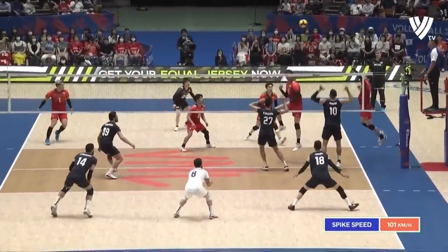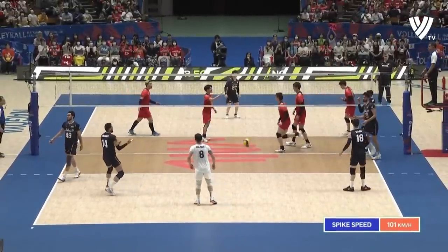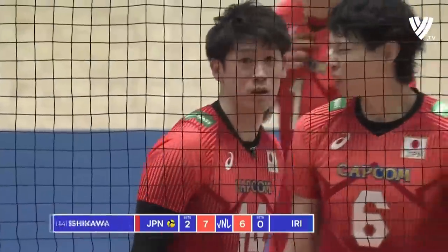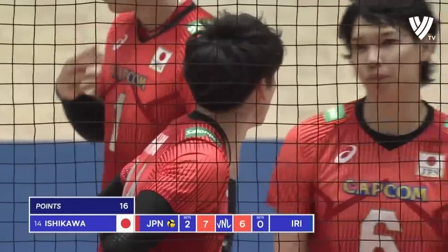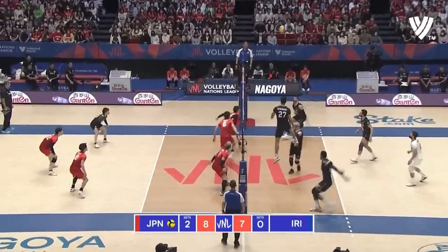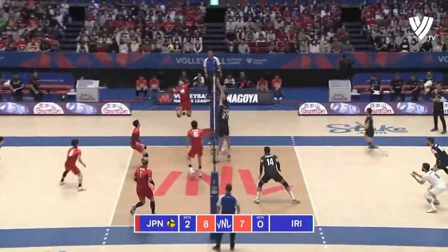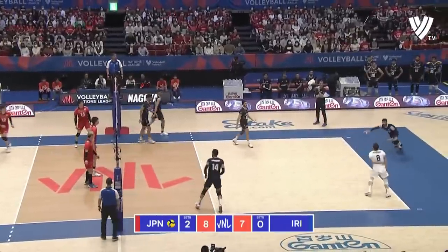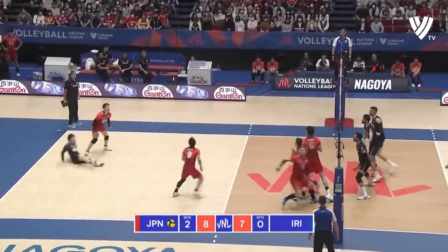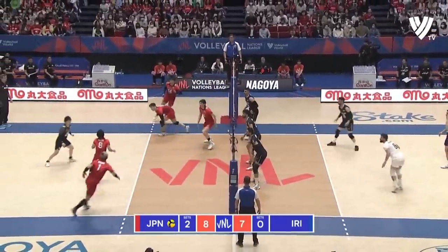A part of me feels like the middle for Iran thought he was going to throw it back and go against the flow. That's what held them so long on that block. But no, quick set to the outside. Six. Oh, that's a touch. That's incredible. Good cover from Ren.